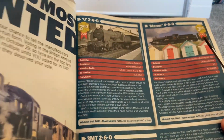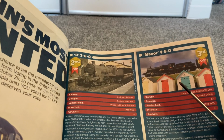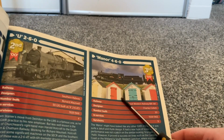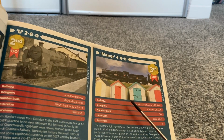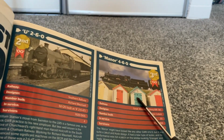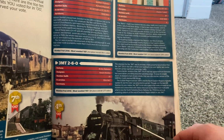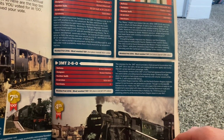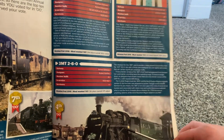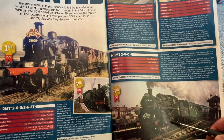Number 2, we've got a U-Class. That's not been made ready to run, and I don't believe there are any plans for it. Number 3 is the Manor. We've had Dapol and Accurascale, so we had the Manor Battles, so there's actually been 2 sets of ready to runs made of these. And a BR 3MT, which I don't believe has been released ready to run since the Triang tank version. So that's 4th. So out of the top 4, 2 of the 4 have been produced, which I don't think is bad going.